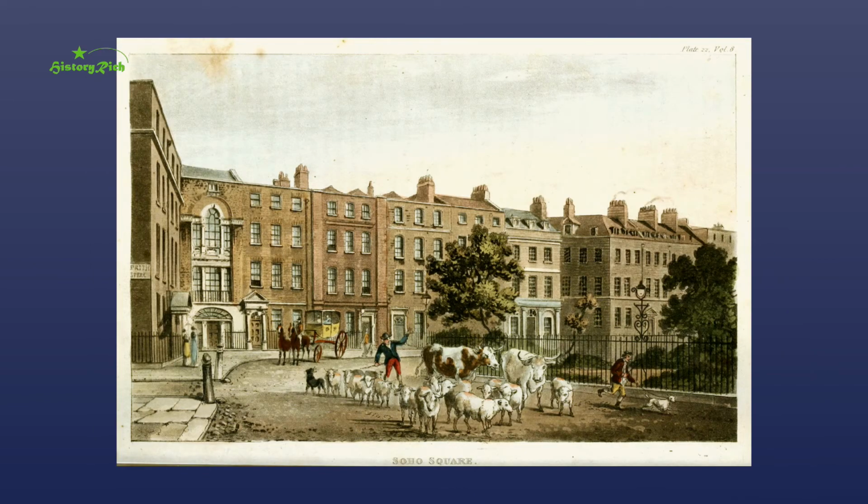Reconsecrated in 1958 after restoration following bomb damage in the war, St Clement Danes became the central church of the Royal Air Force, a place of remembrance for all who lost their lives in the service. The development of Soho, from open fields into a built-up suburb, began in the 1670s.